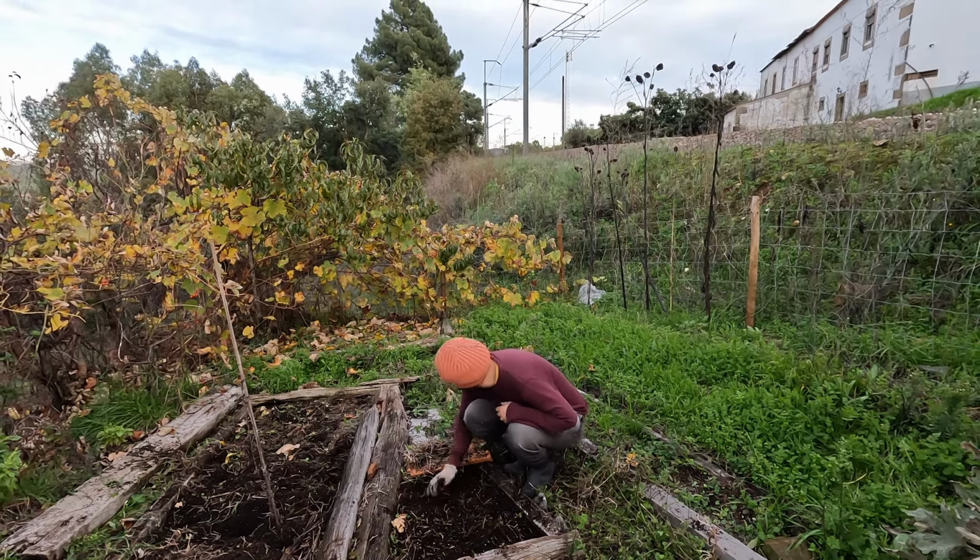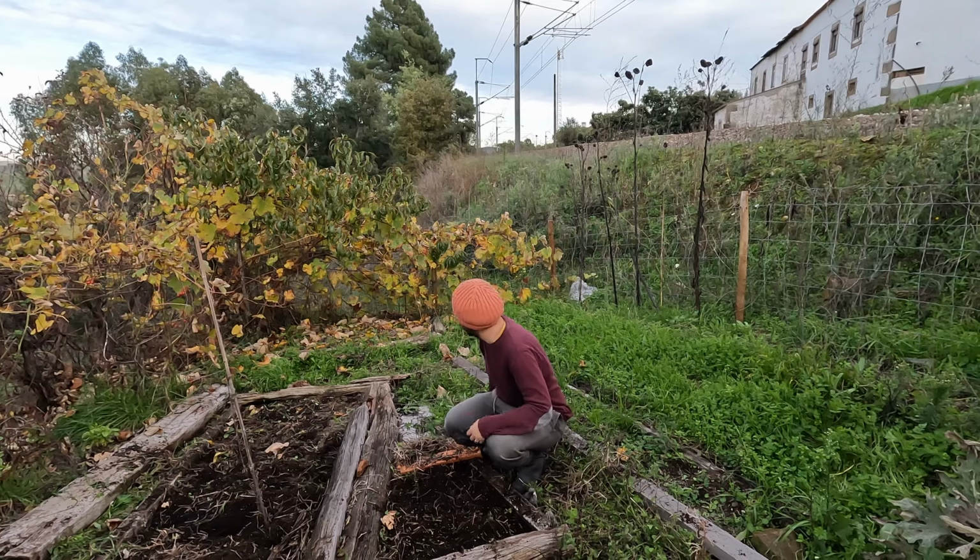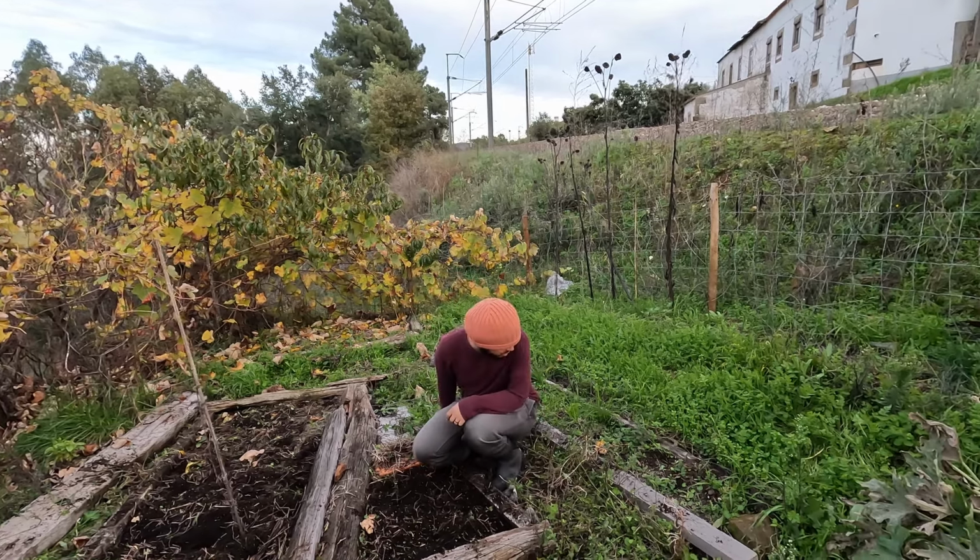That bed behind you is riddled with it. Which one? The long bed behind you. Oh my goodness. Oh my days, that's going to be a nightmare.